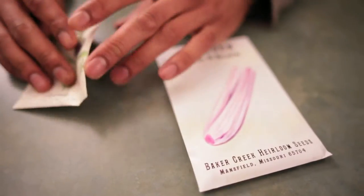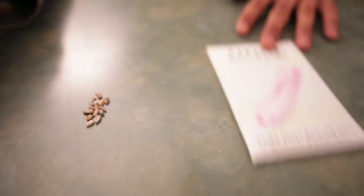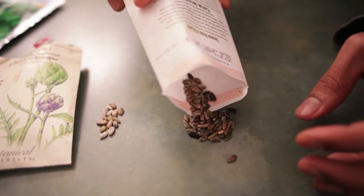The cardoon and the artichoke are very similar. Let's see if their seeds are similar. Yeah, that is the artichoke seed right here, and right here we have the cardoon.